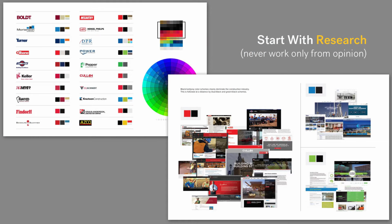So we always start with research. Up here you can see an example of this in the construction industry, right? And this was color palette research we did for a client a long time ago. What do you see? You see everyone is black, red, and white, black, red, and gray, black, red, and tan. Those are the colors for the construction industry. It's just been kind of decided organically over years.